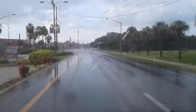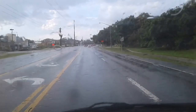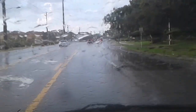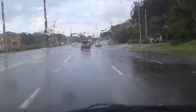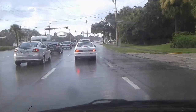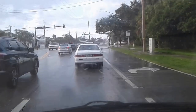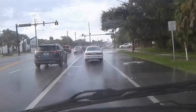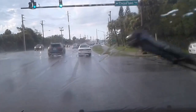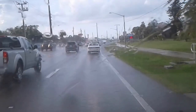Alright, we are on A1A northbound right now. And it is hot as all heck in my car. It's raining. Get into the right lane here. I wonder if my pork chop's gonna smell like engine exhaust.